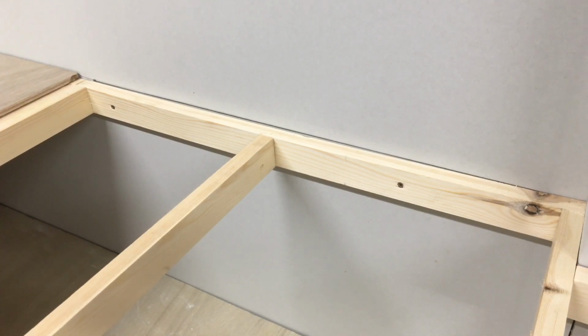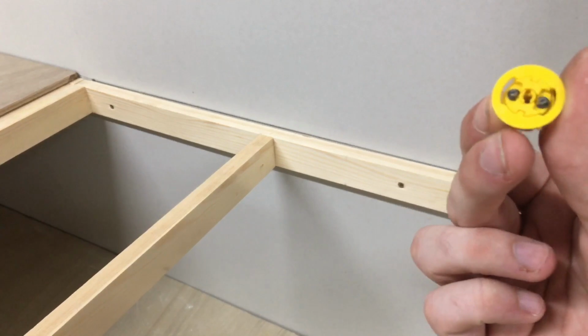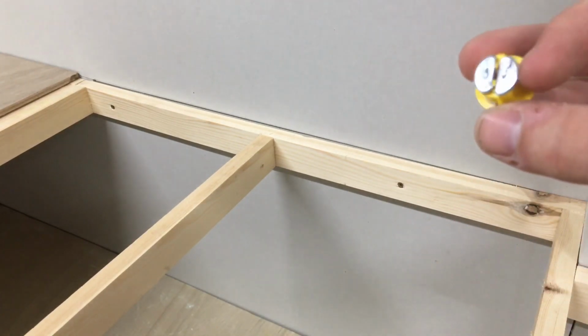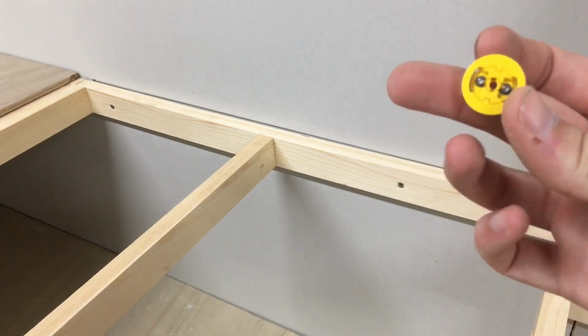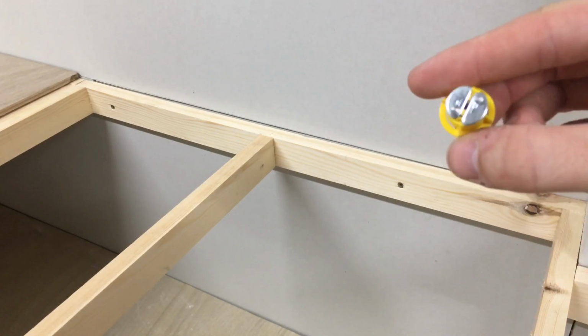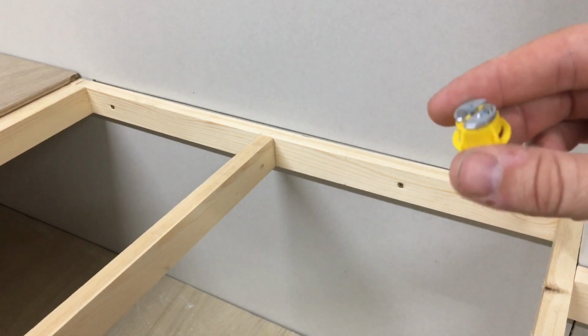And just to show you what one of these looks like, it looks like this, and those effectively then grip into the wall. So when you put the screwdriver into the centre hole there and turn it, these metal plates turn out and then grip the back of the plasterboard.